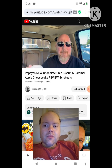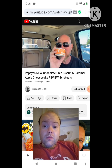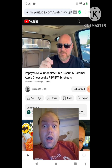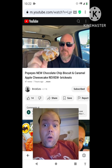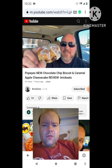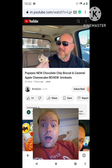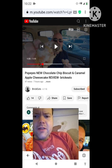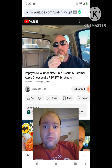The chocolate chip biscuit. It looks like a biscuit, and it smells like a chocolate chip cinnamon roll is what it smells like. Wow. I'm gonna get it out. Interesting. The chocolate chip biscuit. I guess I don't need my spork for this. But it's a biscuit. It's actually a biscuit with chocolate chips in it. With like cinnamon roll icing on top, I guess. Sorry about my words running together. Looks good, though.